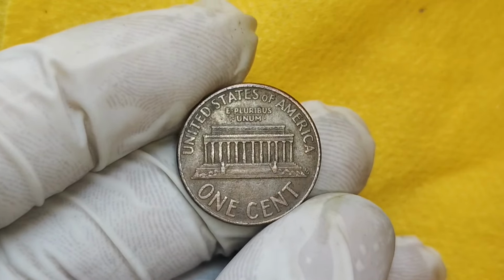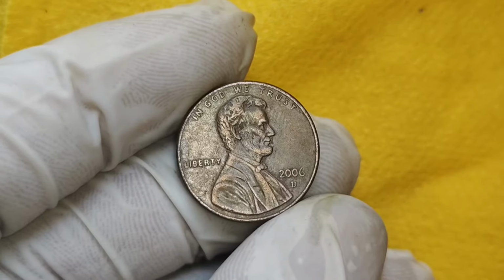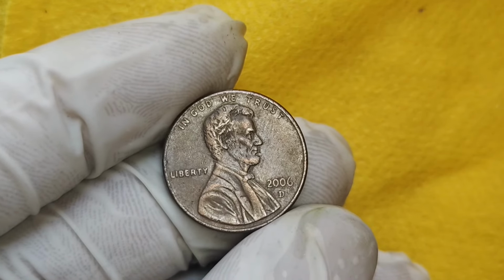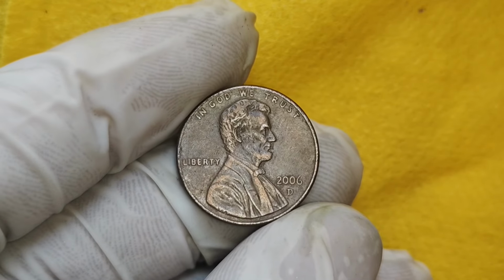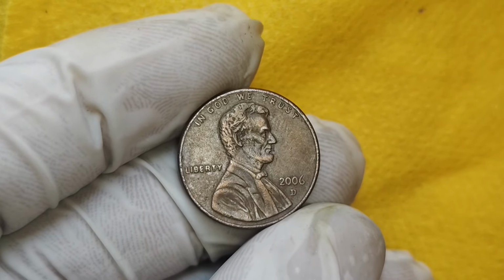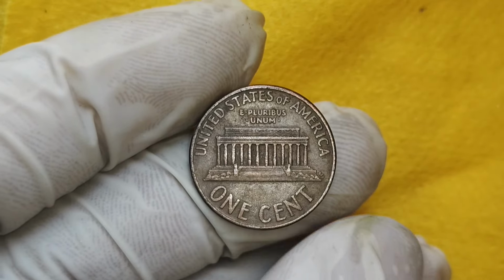Lincoln penny catches your eye. You recall hearing rumors about certain pennies being worth more than just 1 cent. Could this be one of them? Is it time to start planning that dream vacation funded by a single coin? Before you get too excited, let's explore the facts, the myths, and everything in between about the 2006 D Lincoln penny.